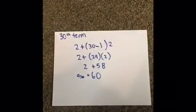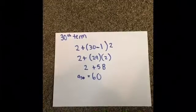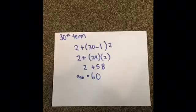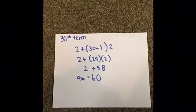For this problem, we were trying to find the 30th term. So what we do is use the simple process of the arithmetic sequence. We plug in 2 and 30 and we solve it out and we get that the 30th term equals 60.